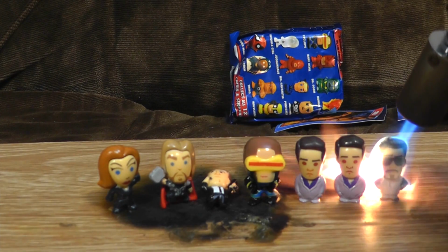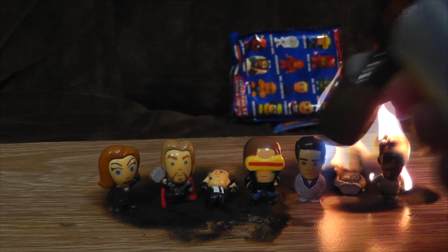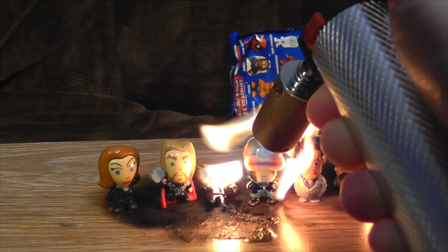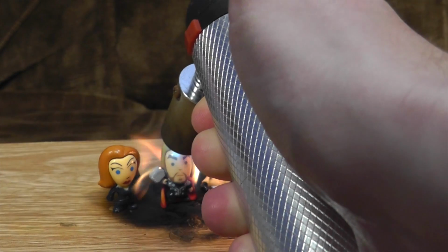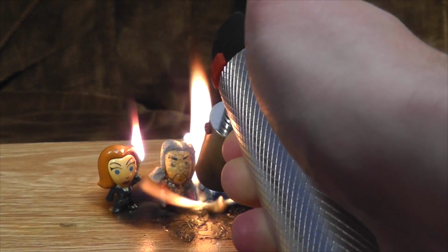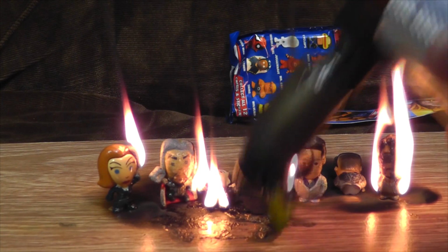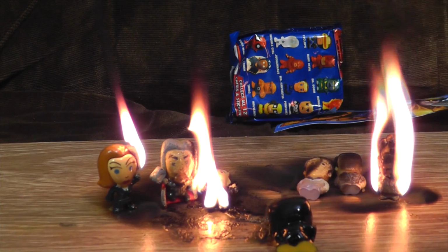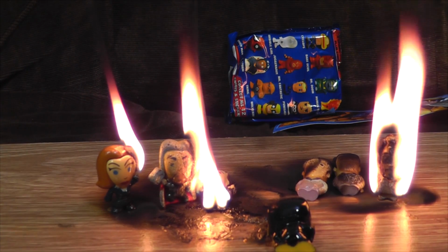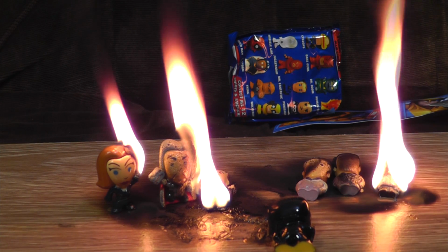We will succeed where the Chitauri failed. God, they take a lot of burning. I think I'm going to have to go and actually refill the bloody blowtorch at this rate. No, I think we're just going to manage it. There we go. No, you don't, Cyclops. You're not coming with us. Marvellous. Well, I think I'll have to put a stop to this before I set off the smoke detector.